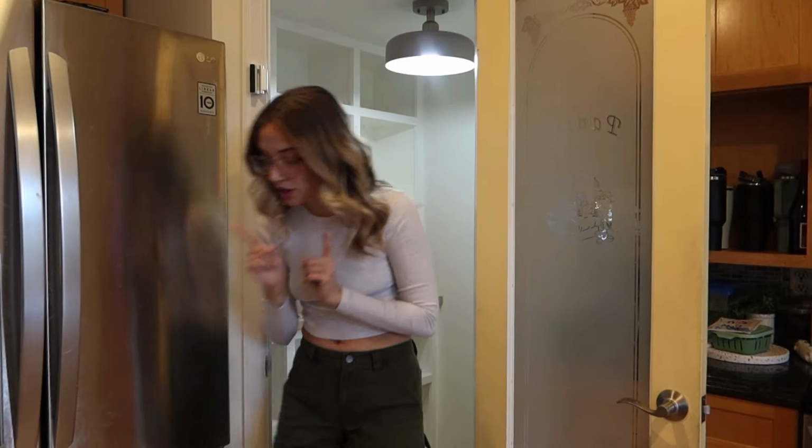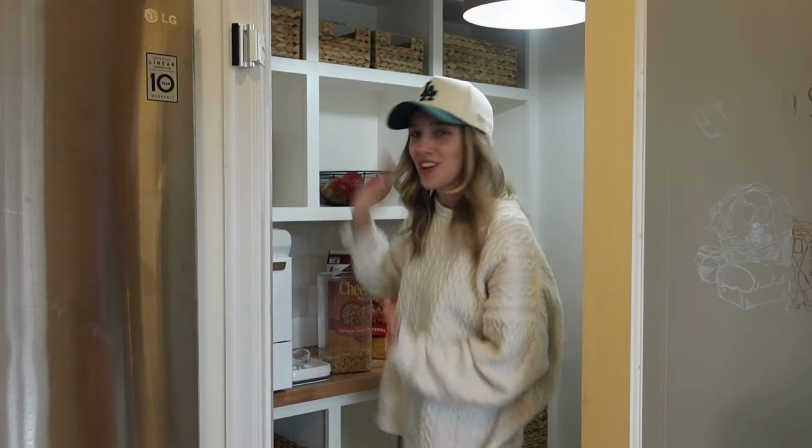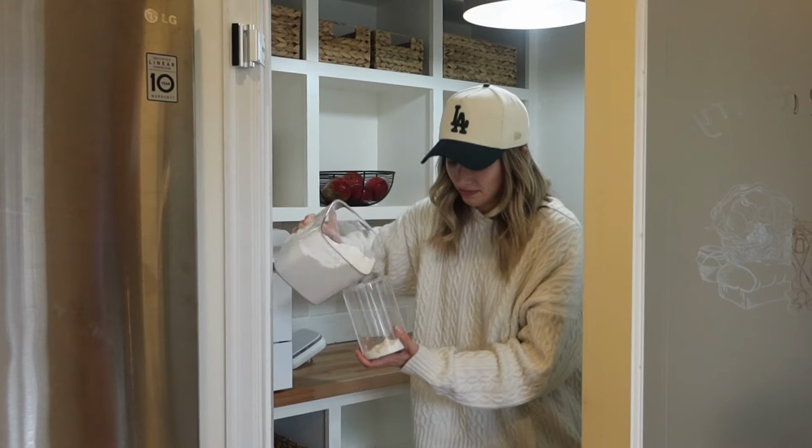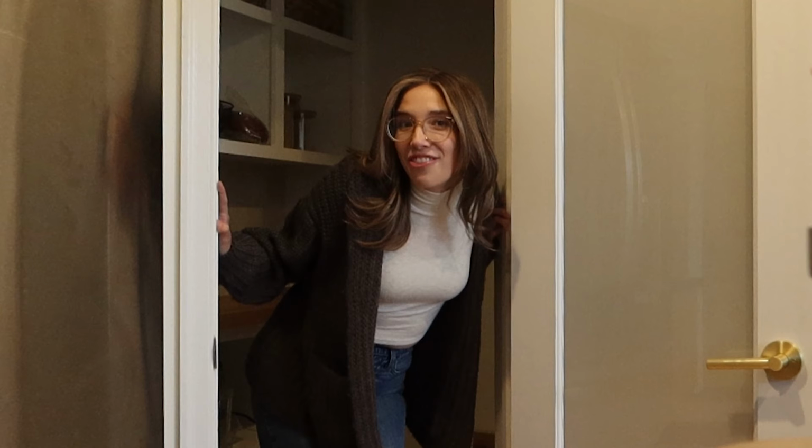Bye-bye, nipple light. I hate it. Ooh, that could work. Like, you'd be mad about that anyway. She's beautiful, she's gorgeous, but she's got to go. Okay, this is so fun. I don't want to hear anyone say that I don't help. Okay, guys, here is the final pantry reveal.